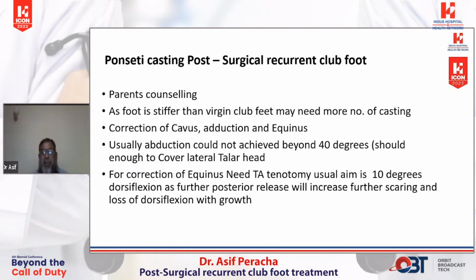In these cases, the usual aim is 10 degrees of dorsiflexion. Ideally, we need up to 30 degrees, but in this case, up to 10 degrees is also acceptable. Don't try to get further correction of the equinus by doing posterior tenotomy or posterior release of the capsule, or any further procedure after the tendon release, because any further release in the capsule will lead to further stiffness, and with the growth, this equinus becomes more severe.